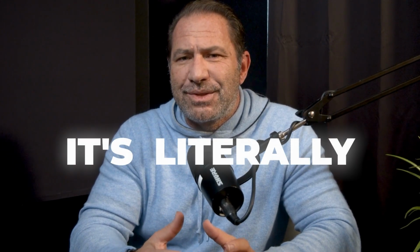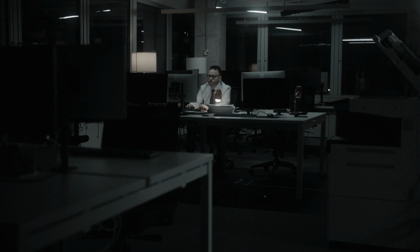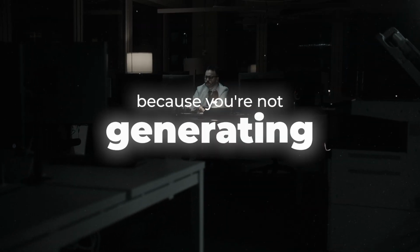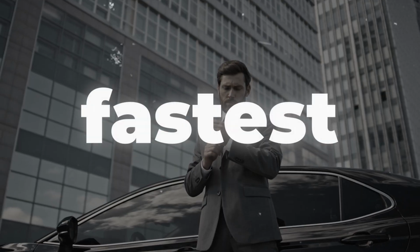So passive income isn't just nice to have, it's literally a must-have if you want to cut your tax bill and build real wealth. So if you're working too hard and paying too much, it's probably because you're not generating passive income. Now you know passive income is not just about making money, but for cutting down your taxes too. So how do you actually start generating passive income? Well, we're going to go through that in just a minute, but the easiest, fastest way to create it is by setting up a leasing company.